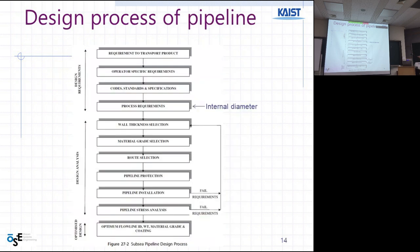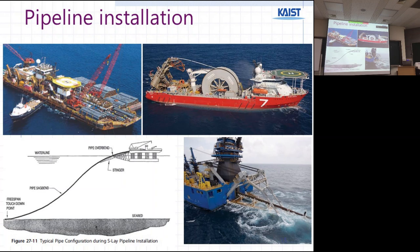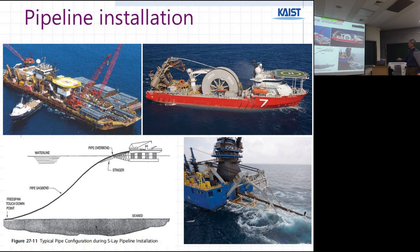Design process of pipelines: requirement, design analysis, and optimized design process, and iteration. Internal diameter and outer diameter is coming. And pipeline installation. This looks like a pipeline installation ship or cable laying ship, but this is a pipe. Sagbend and overbend and sagbend and the touchdown point of the pipe. Because this is a steel pipe, right? It is of this large size, so it may break when it is more highly curved. So it looks similar to the cable laying ship. The pipe is bigger.